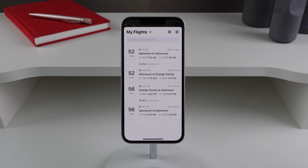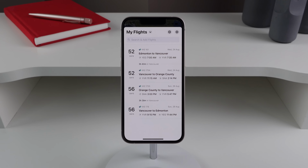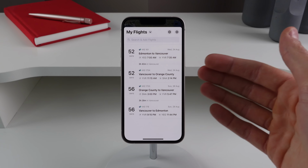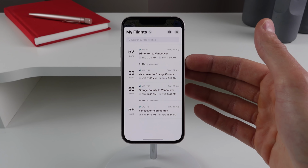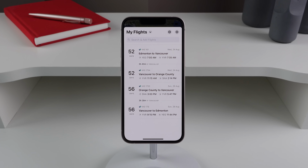So as you can see, I've put in all my flights for my upcoming trip, and it shows how many days until your flight. And another feature I like is it also shows how long your layover is in each airport. So on the way down to Orange County, as you can see, I have a 3-hour, 40-minute wait in Vancouver. And on the way back, I have a 3-hour, 28-minute wait. So I really like that feature as well.